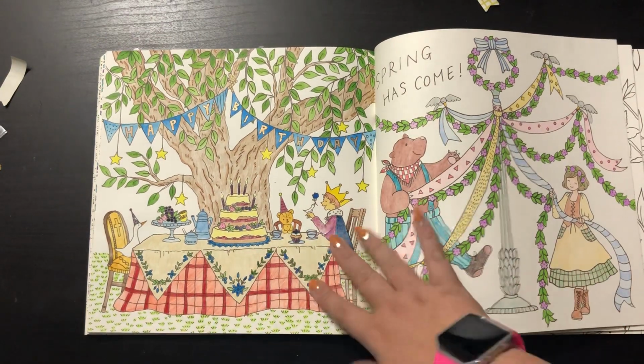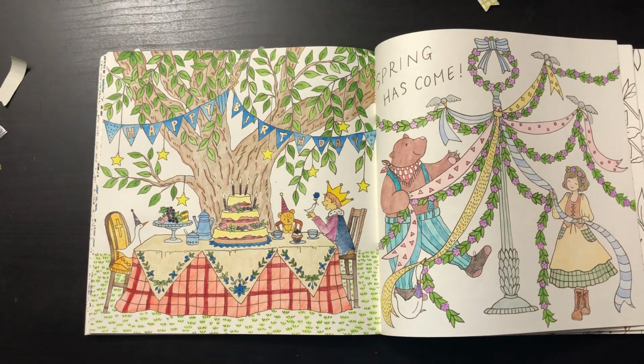So, yeah, that's it. There we go. Those are all my completed pages for the month. I'm going to start uploading this and get to coloring something new right now.